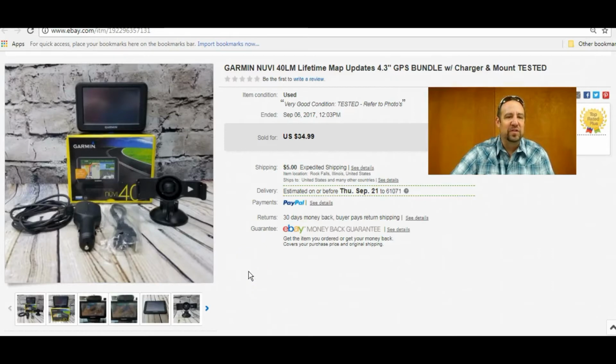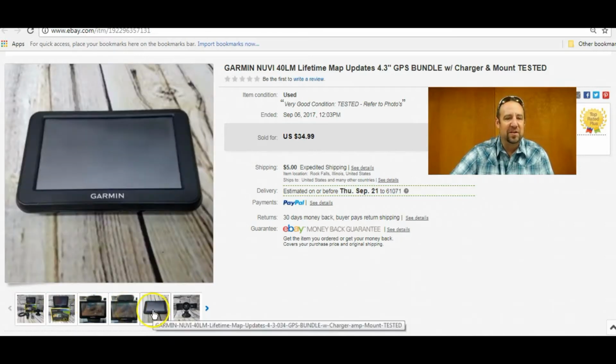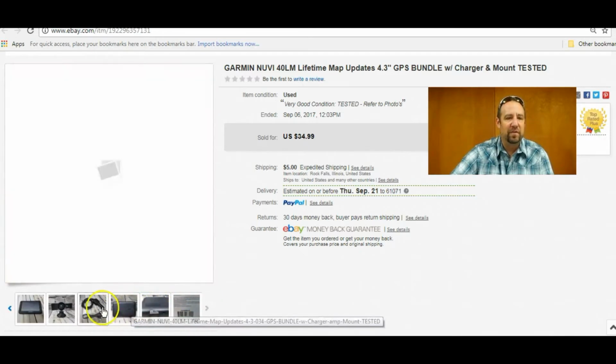All right, sold this Garmin GPS. This is a really old school Garmin. It's a Nuvi 40. It doesn't have the lifetime maps, but it had the box. I showed it powered on, working, that it's tested and what have you. It had a mount and all the cables and everything like that.